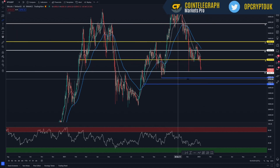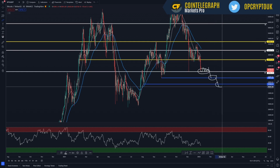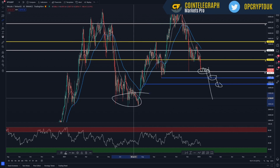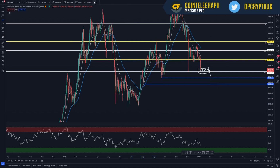Let's see what happens. There's a good potential that we could now drop to this region and form a bit of sideways chop before we either drop to this level at 39,400, consolidate, and then drop to this level at 37,000. That's a couple of levels. Or we just get a major death candle and we come down and test these lows down here at that 37, 38k, or even down to 29k regions. So that's the major bearish scenario that could be in play.